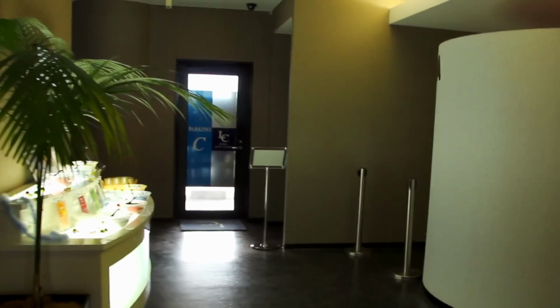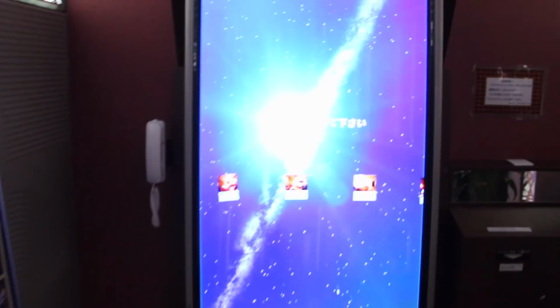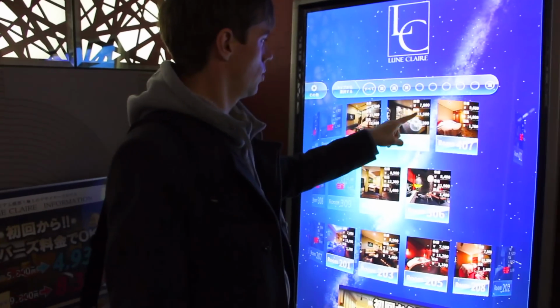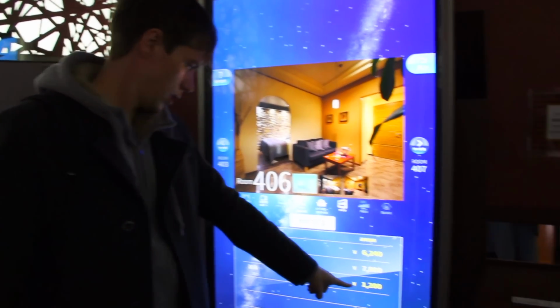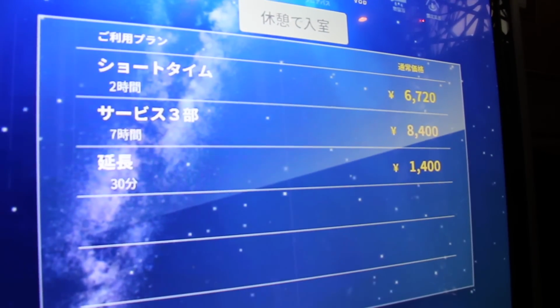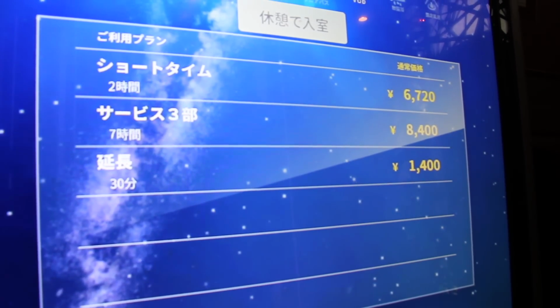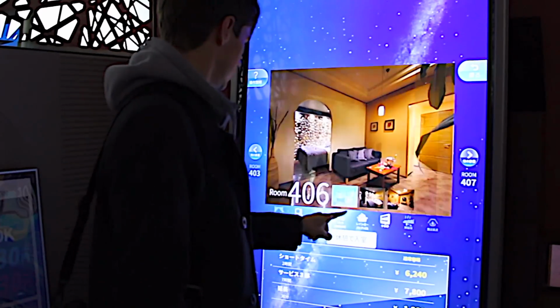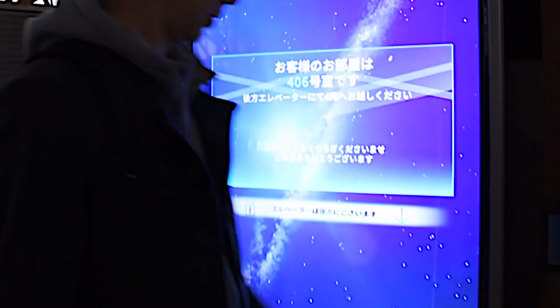A love hotel's check-in process is very smooth and discreet. Usually you will see the available rooms on some kind of touchscreen or similar. There you can look at images of the different rooms and check their prices. This room is 6,720 yen for 2 hours and 8,400 yen for 7 hours. Once selected, the room's door will open and you will get a piece of paper with the room's number on it. In other hotels, you might get a key instead.